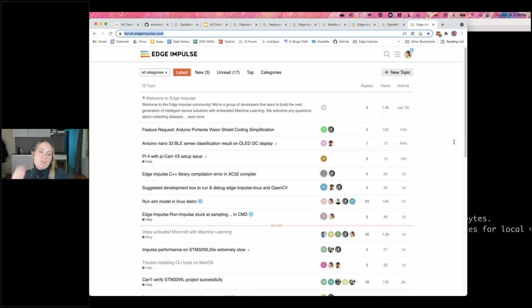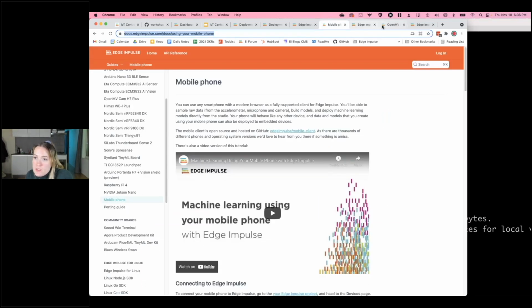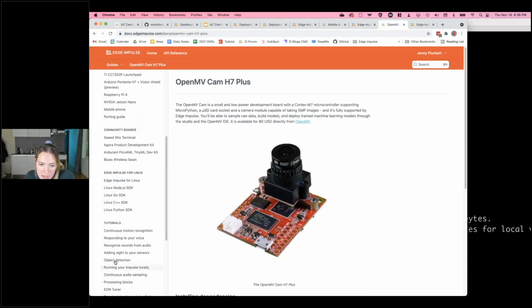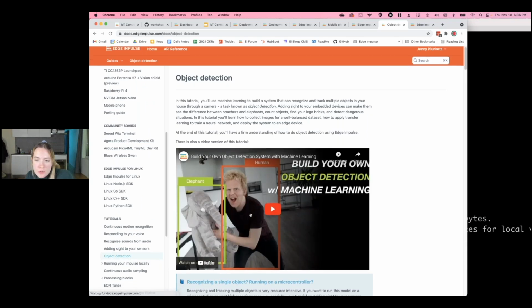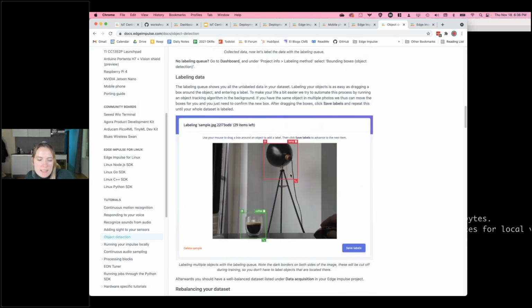Oh, so yeah, the labeling queue for object detection, the link that you're referring to, yes, that is one way to visualize your bounding boxes for sure. And in our object detection tutorial, we go through exactly how you can use the labeling queue to directly take your image data and visually and graphically draw your bounding boxes to get these objects labeled.